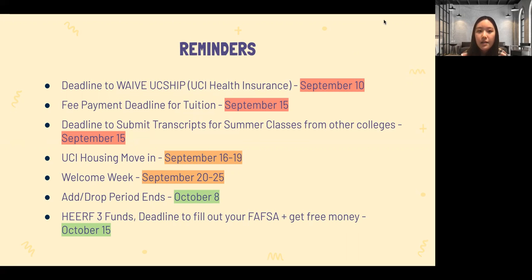And as you may know, there's the Higher Education Emergency Relief Fund given out by the federal government, so UCI got a lot of money this year. You probably got an email too, but make sure you fill out your FAFSA by October 15th to get that free money, because you don't need to return it.